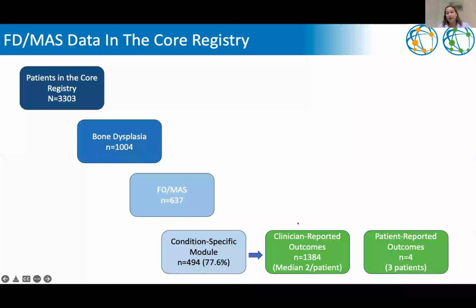And you can see that we have outcomes that have been completed by the clinician, which is the highest number. We have almost 1,400 outcomes with a median of 2 per patient, because more than one outcome can be completed per patient. And in the patient activity, we have 4 outcomes completed by 3 patients. It's also important to say that of the 637 patients with FDMAS, 131 would like access, and 51 of them have activated an account. So that's also a very good number.